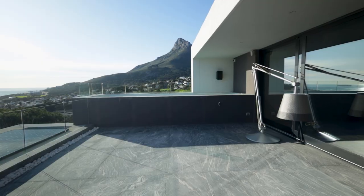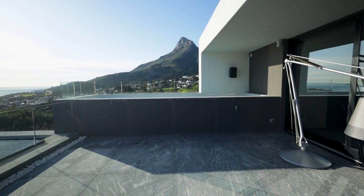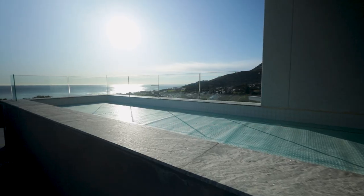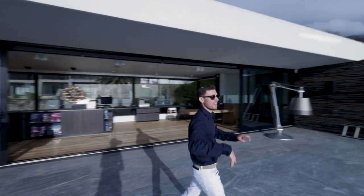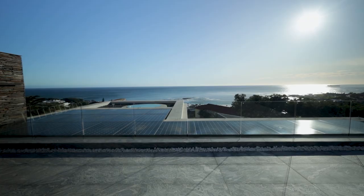And if you just take a look at these massive outdoor lamps, I have never seen lamps at this scale before. Incredible. This is actually a pool for this top level, so this could really be an incredible entertainment area, guys. And just look at those views over the entire Atlantic Ocean. This must be the best view in the house.